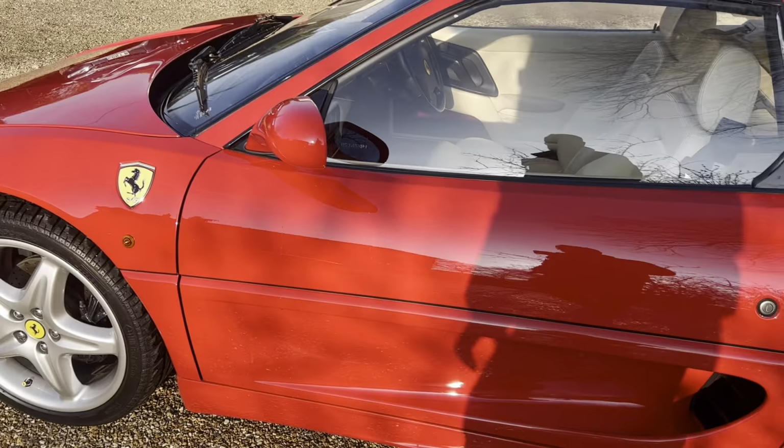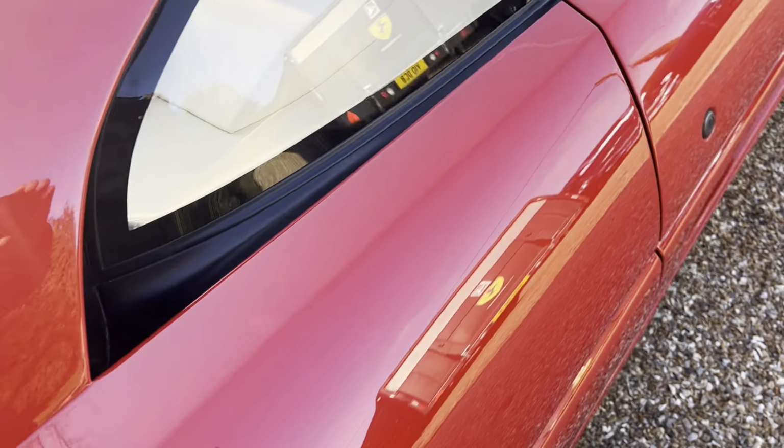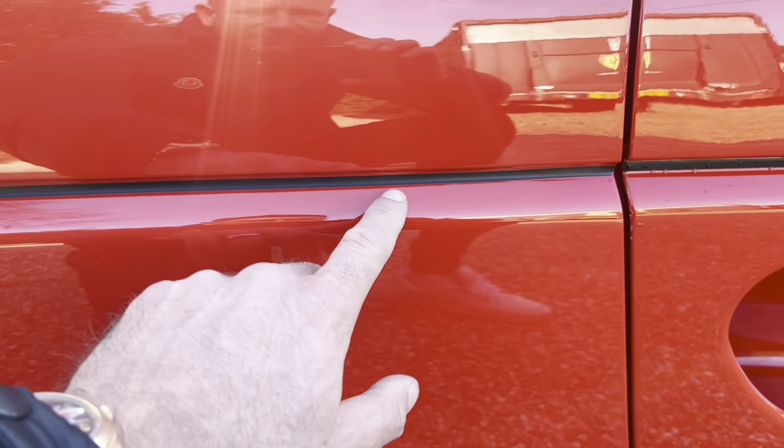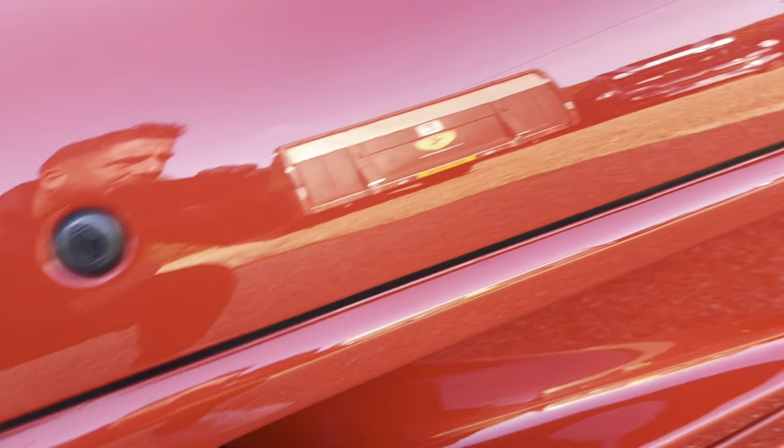So we'll just dive straight into the vulnerable areas that are normally an issue on 355s. Rear buttresses are perfect. There's no cracking there to report. Just go around the other side. Exceptionally clean. 355s often suffer with corrosion in these shuts here. This one's fine.